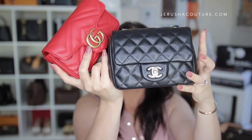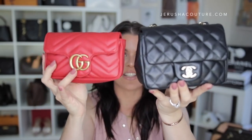I have just done a review on this. It's the Chanel mini flap in the lambskin leather with the champagne gold hardware. She asked me because she's looking to purchase one of these and she doesn't know now. Vicky, I will tell you, honey, in my opinion, these are not comparable at all.